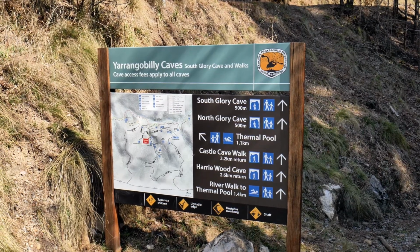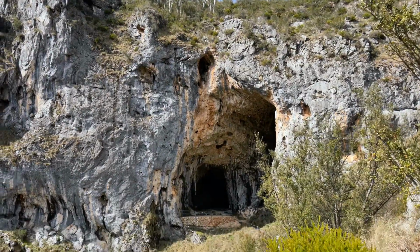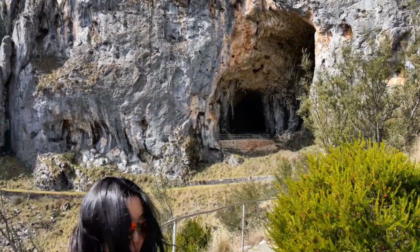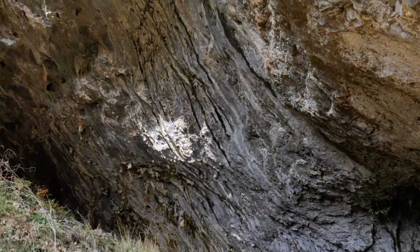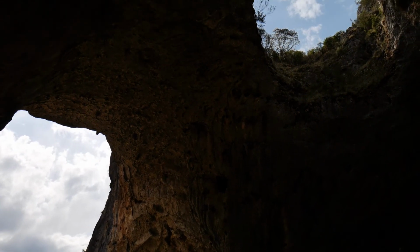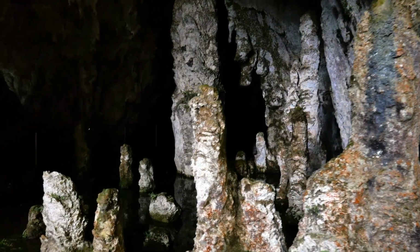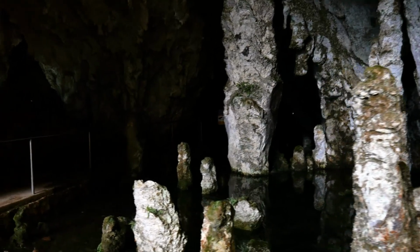There are three show caves at Yarrangobilly, open all year round. The South Glory Cave, a self-guided tour, is a great experience, but I would definitely wear some warmer clothes during the colder months. The path snakes its way through the main arch and into the large cave system next to a creek.